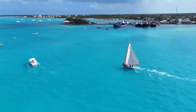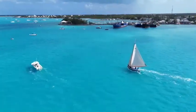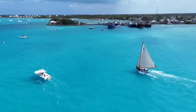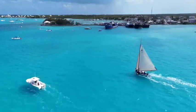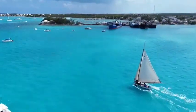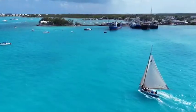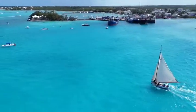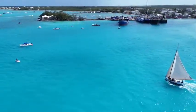There's a great view from the drone with the freight dock in the background. Regatta Point out to the left. Regatta Park just to the immediate right of the freight boats there. Committee boat with the flag just to the top left of your screen. And the guy with the cannons is getting his blank cartridge ready.